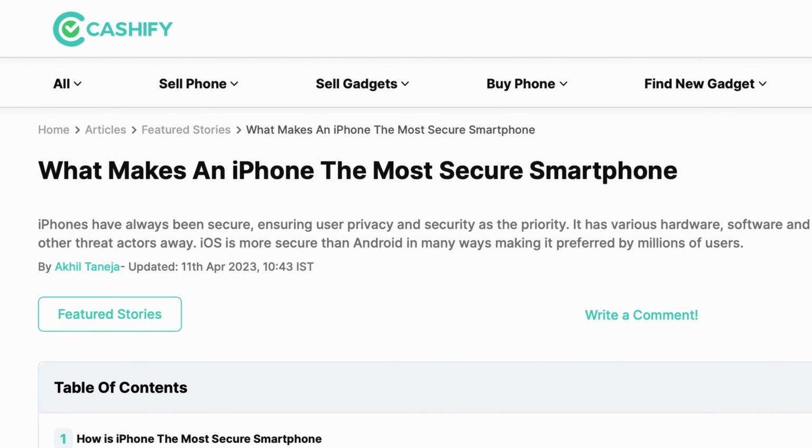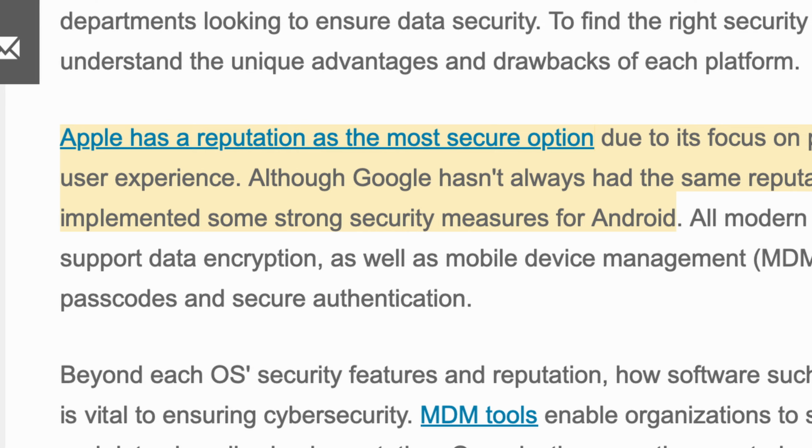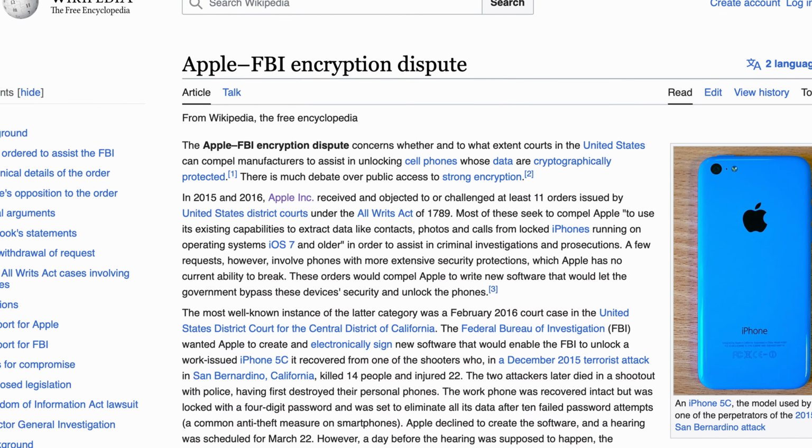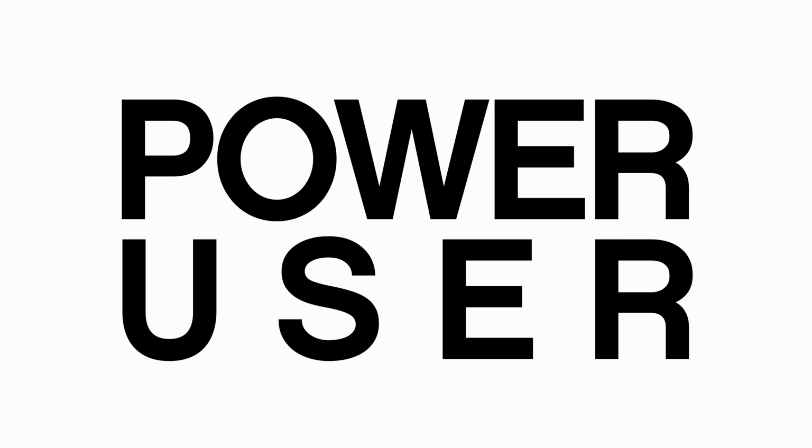It's not a secret that iOS is one of the safest operating systems available right now, safe to the point that even the FBI had trouble trying to break its security. Today we are going to check how iPhone security works and what the best settings are to protect our iPhones, of course, from a power user perspective. Let's get right into it.